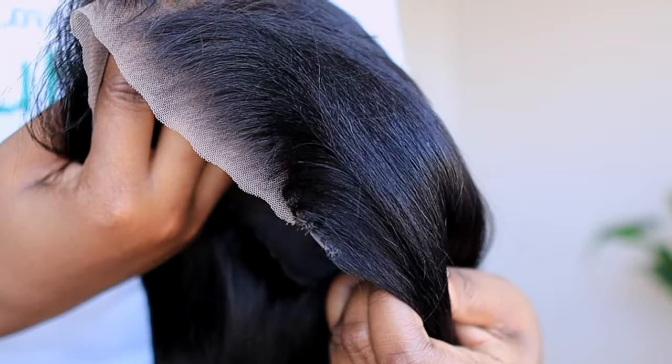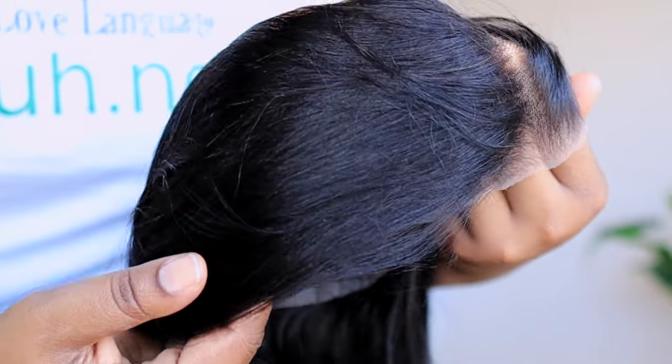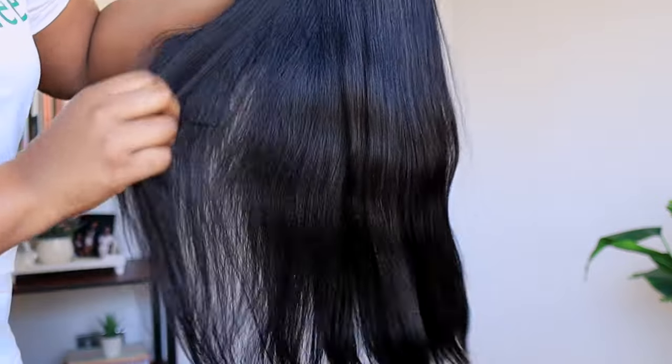This wig is so beautiful. The lace came already cut to perfection, and the best part of this wig is the texture, you guys. The texture is superb, tangle free. You can easily run your fingers through.